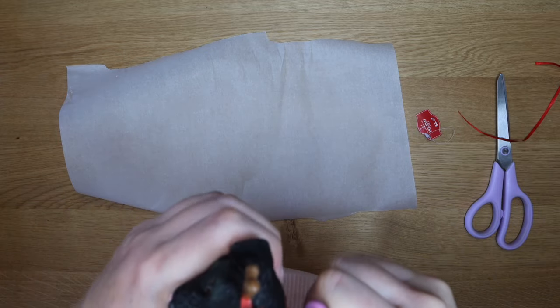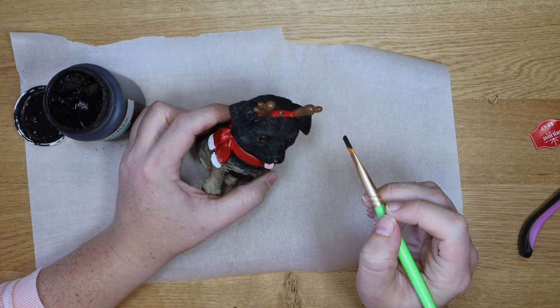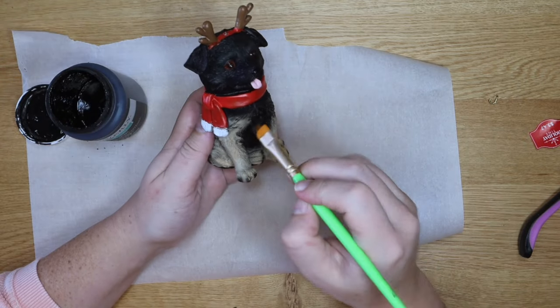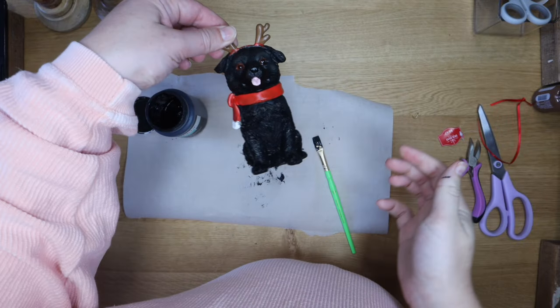Then I went through with some black chalk paint, just making sure that I wasn't loading it on too much, because I wanted to keep all the nice detail of the fur. So I went in with light coats. It took a little bit longer, but I kept all of the texture, especially in a one colored dog like that. I needed the texture, and I think it went well.